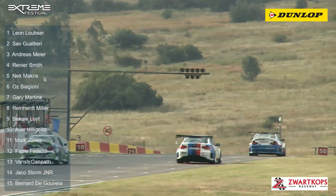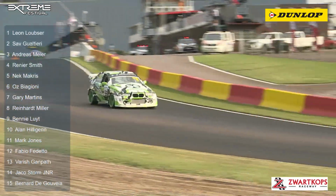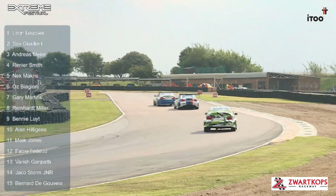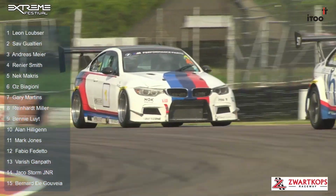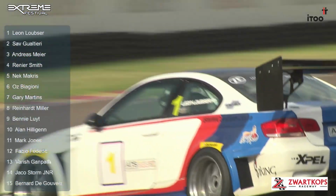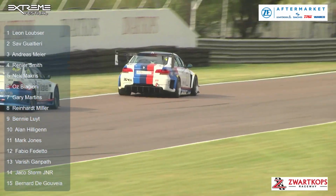Speaking of performance, he's about to start his penultimate lap there, if I'm not mistaken. Leon Loubser has just completed lap 8. I think I saw 2 laps to go on the board there, and I don't think it's quite refreshed on our timing monitor. But confirmation in my ear: certainly 2 laps to go for Leon Loubser.